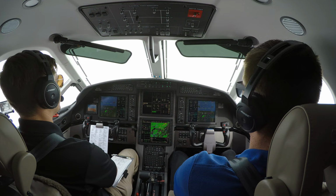Pilatus 921 November Golf, at pilot's discretion, descend and maintain flight level 200. My discretion to flight level 200, 921 November Golf.